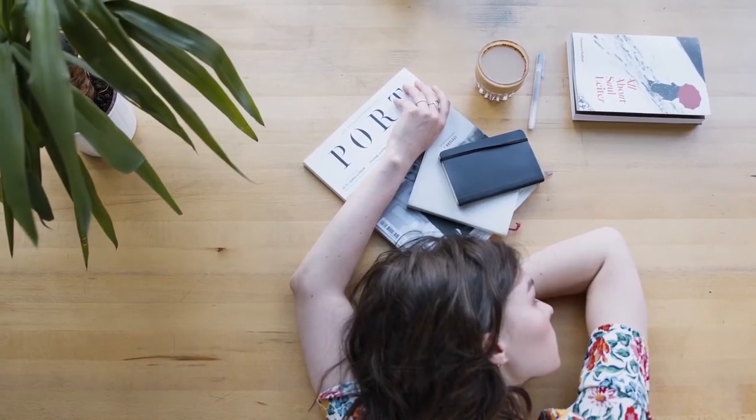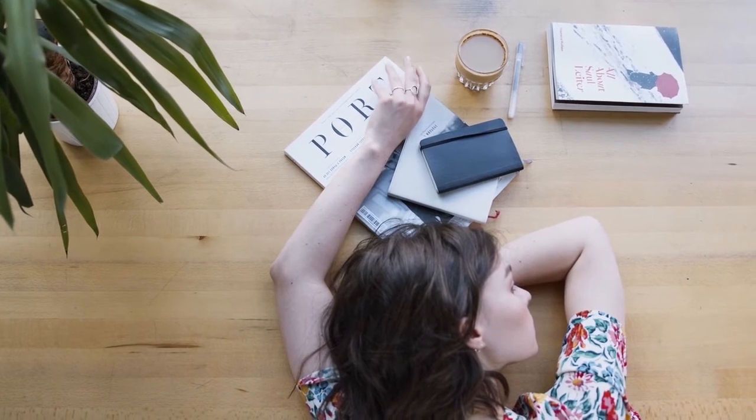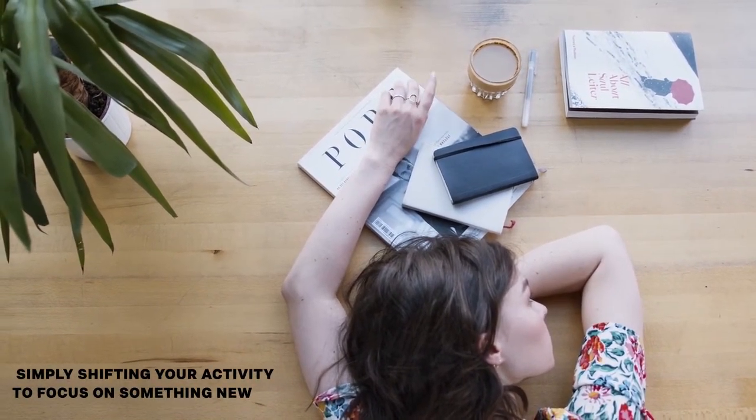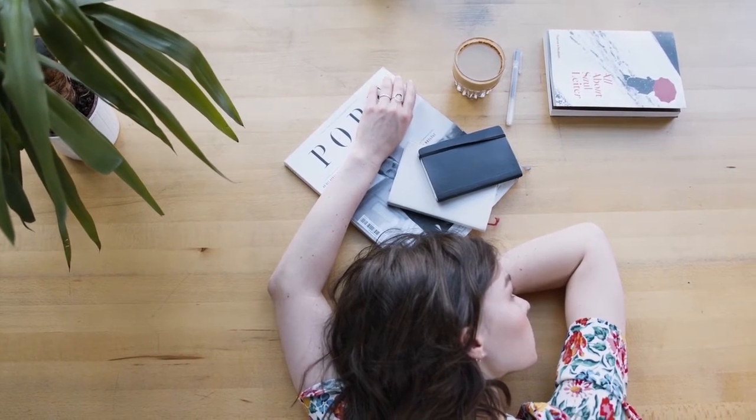The best way to combat this is by taking a brain break or simply shifting your activity to focus on something new. Even a 5-minute break can relieve brain fatigue and help you refocus.